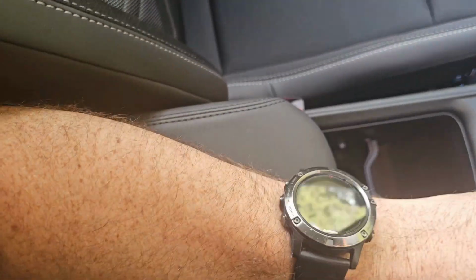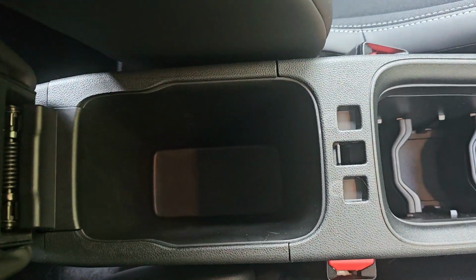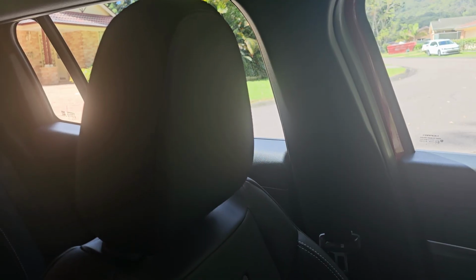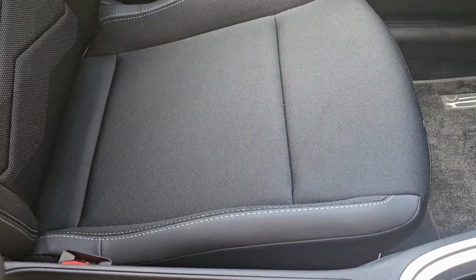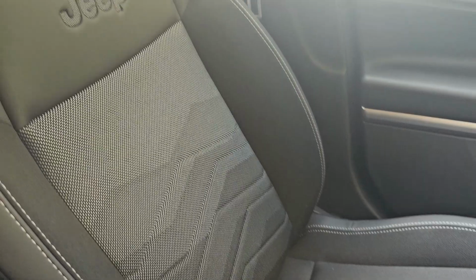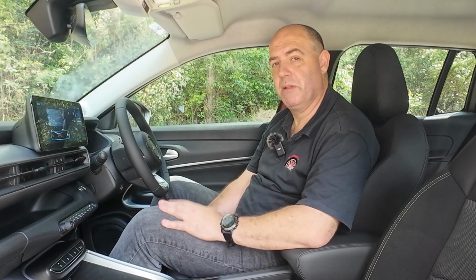And then the armrest, you know what, it's reasonably soft there. This armrest moves forward or back depending on the driver's preference, and then you can open that up and you get a fair bit of storage in there as well. Now the seat's really nice. I love how it's got Jeep integrated into the top there, and I love that material, sort of that hard wearing, off-roady sort of material. You can go to the beach and whatnot. And then you've got the leather accents on the outside there as well. So yeah, really, really nice. And they are comfortable to sit on as well. So that's a plus as well.